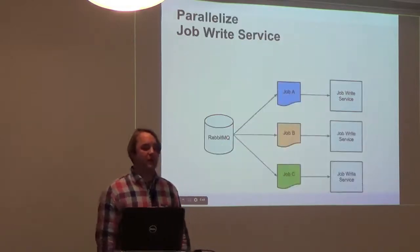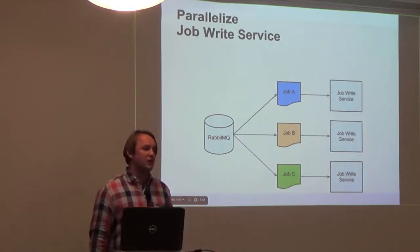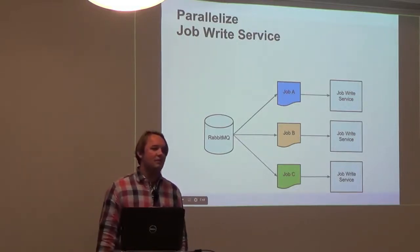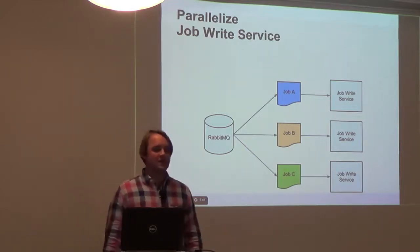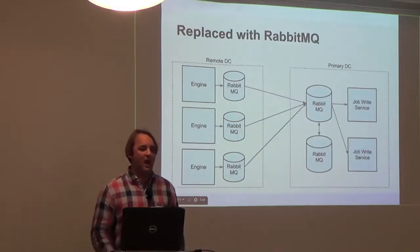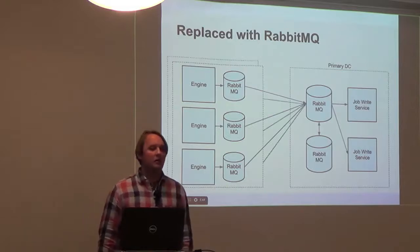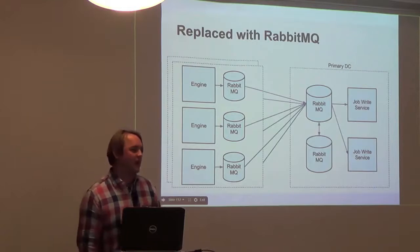When you're consuming from a queue in RabbitMQ, you consume messages sequentially from that queue as the consumer becomes available. If we have multiple job write services, each one would get an individual job, which allows us to also work on those jobs in parallel. With this, we can add another job write service as well and make that not a single point of failure by having multiple job write services. We can also continue to scale our remote data centers by adding more of those because the connections through the Rabbit cluster are very lightweight.